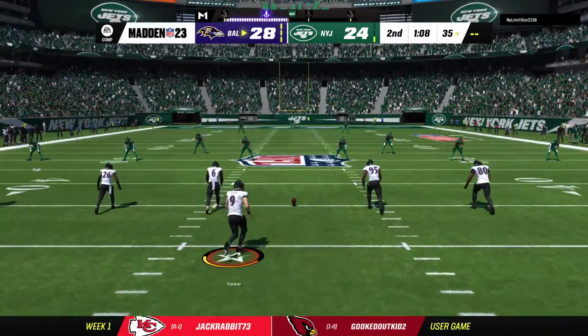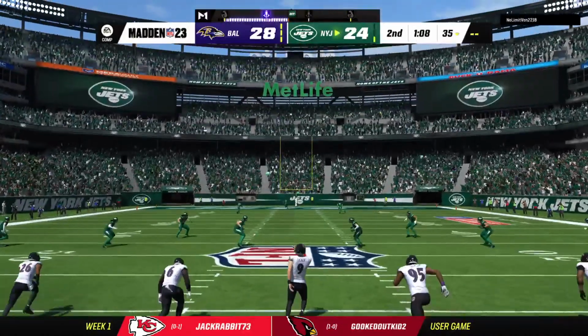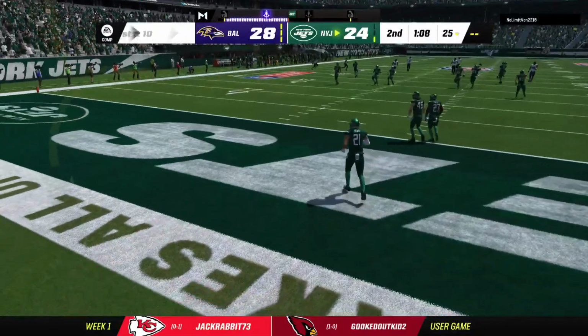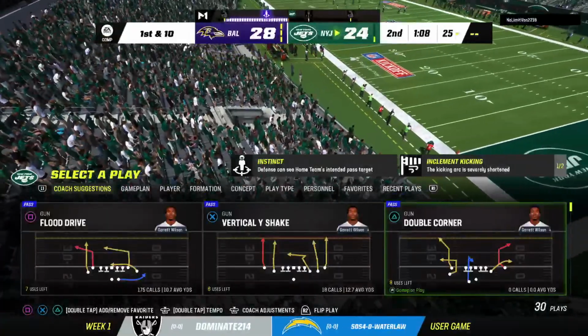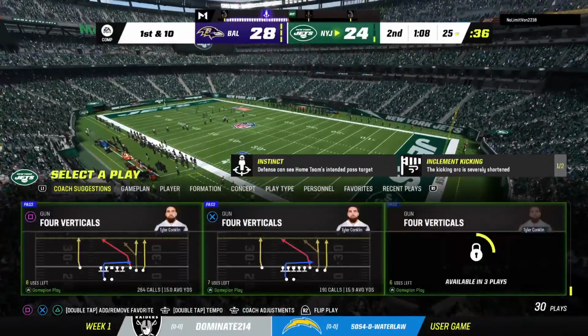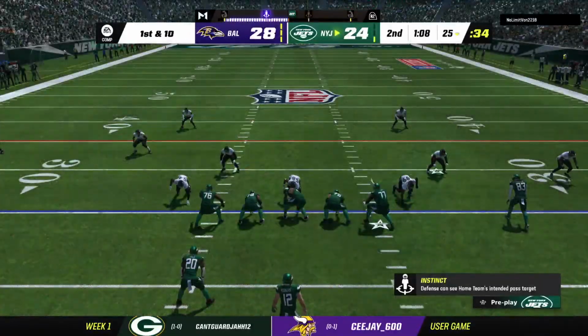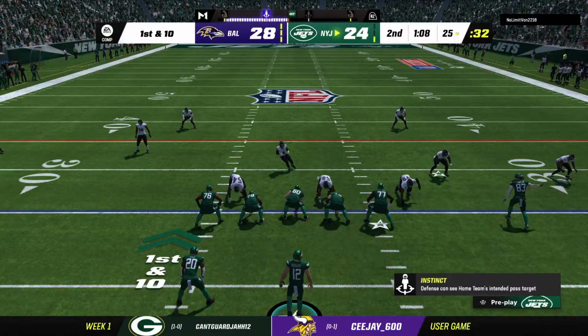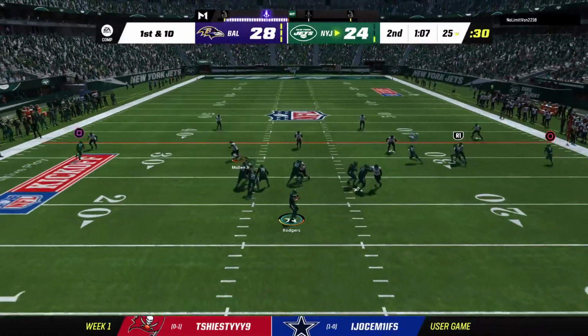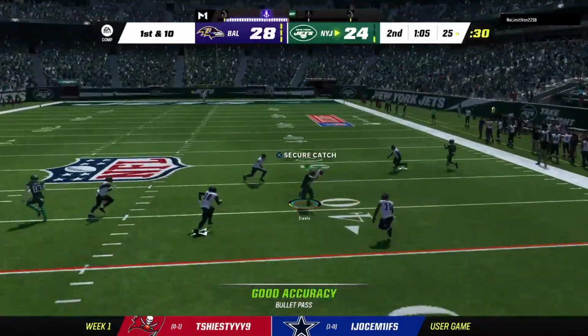Tucker now to kick it away following the touchdown. And this will not be returnable. It's out of the back of the end zone for a touchback. The New York offense taking over for their next possession. It was still more than a minute to go in the half. Time to try to mount a drive. And I would think that they would have to.